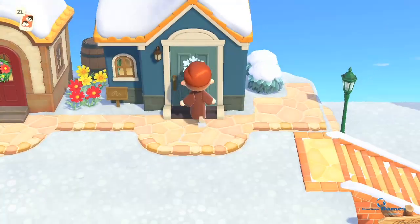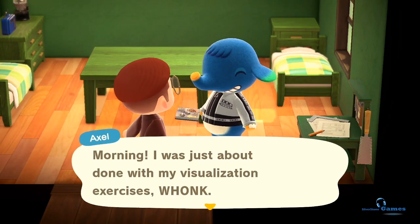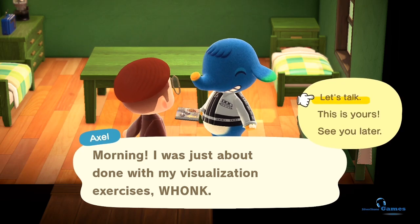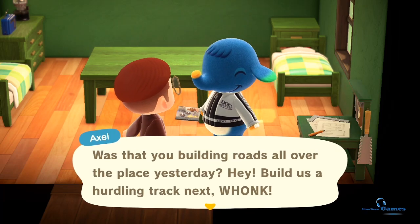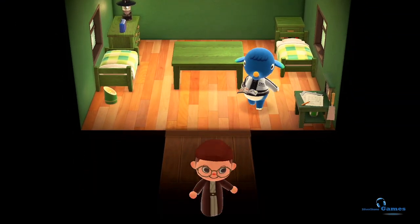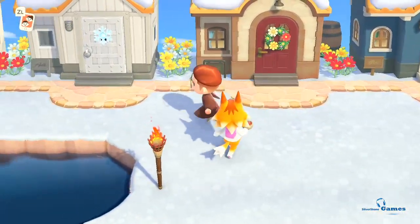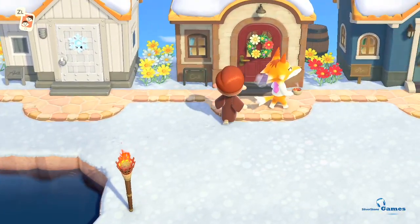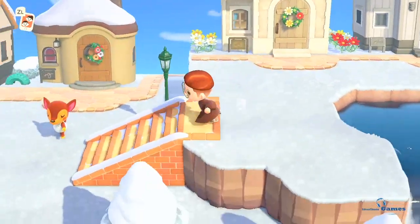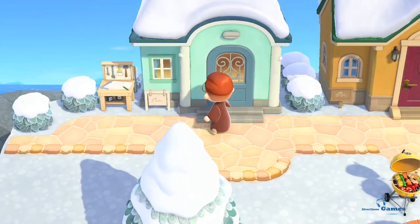Axel's back at his house. Morning, I was just about done with my visualization exercises, Wonk. Let's talk. Was that you building roads all over the place yesterday? Hey, build us a hurdling track next, Wonk. Well, I'll try, man. And he needs a sofa of some sort in his house. Maybe I'll make him one later. Oh, so are you done? Okay, you're just chilling. Fine. And you're doing yoga still.